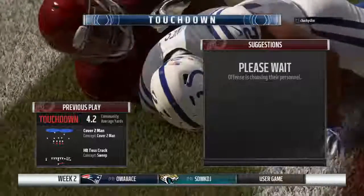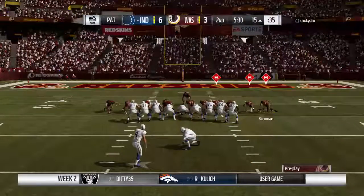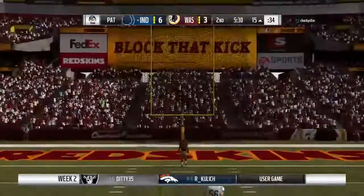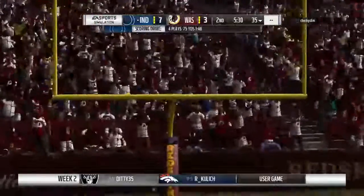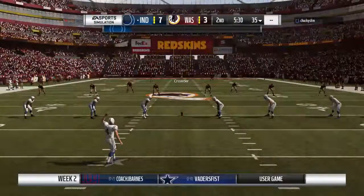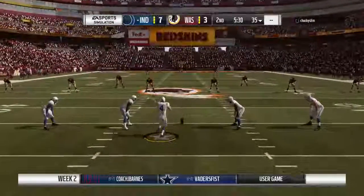And he takes this one in for a Colts touchdown. Nyheim Hines with his first career NFL touchdown. And the Colts are in for 6. And this is up and good to make it 7-3. Vinatieri out there to kick this one away.